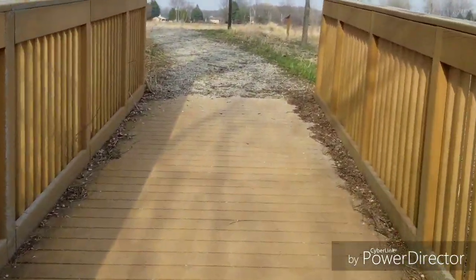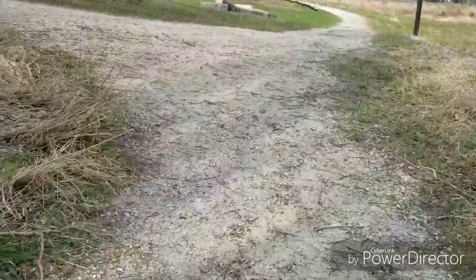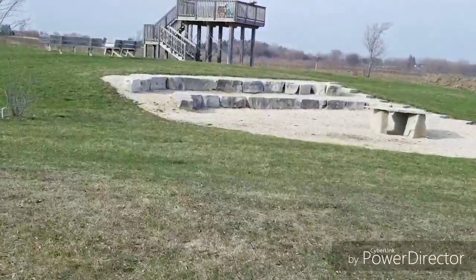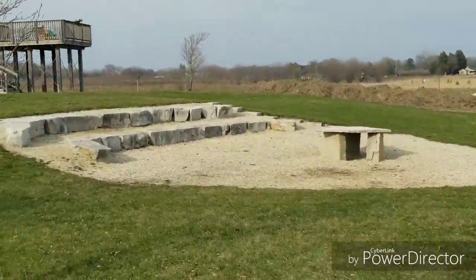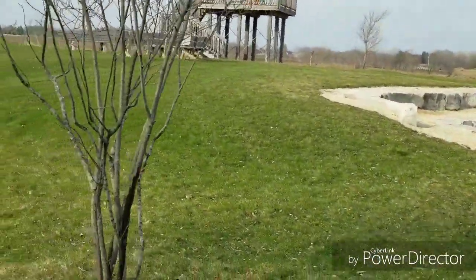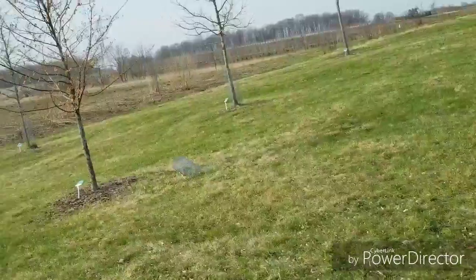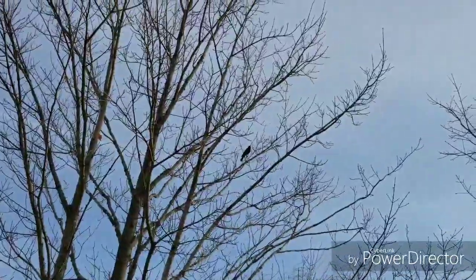I love coming to new places. Finding out what they're doing out in the world. Some sort of a little amphitheater with like an altar or something. I don't even know what that is. Oh, I bet that just overlooks the fields and explains what they're doing. Hello, little chirpy bird. Chirp.